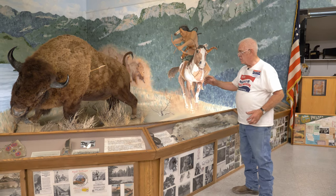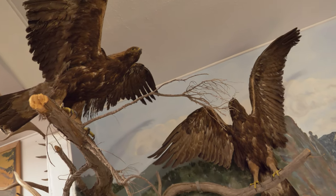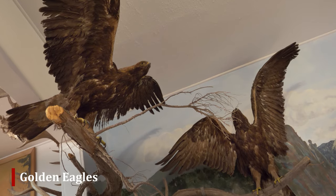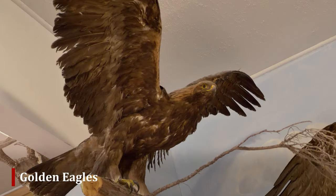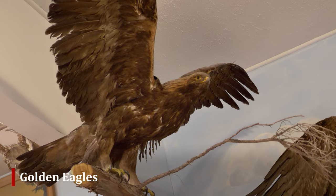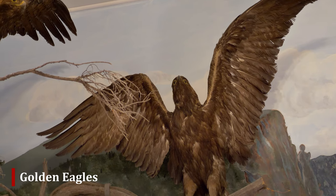And while all this is going on in the valley below, the golden eagles are waiting, flexing their wings in anticipation of the meal of entrails and bits and scraps that they can fly down and compete for with the magpies and the crows and the coyotes and so forth.